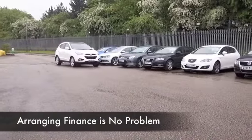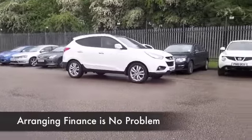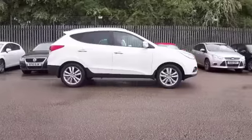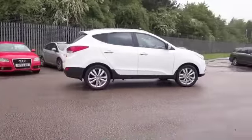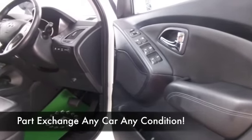This is a four-wheel drive vehicle. It does have some off-road ability, but more likely to end up on the school run, dare I mention it. And I think you'll enjoy driving this. You're not going to want to get all this muddy, are you, anyway? This comes from 2011. It's covered about 28,000 miles.